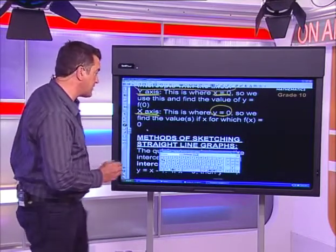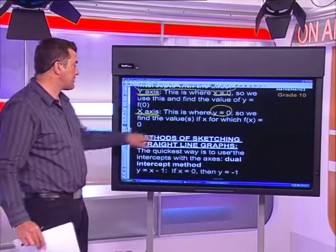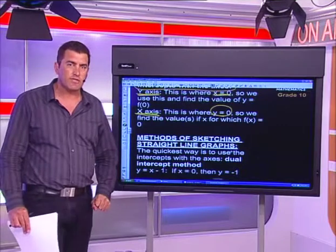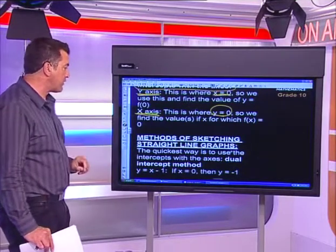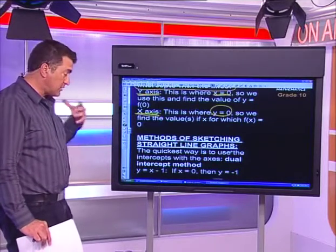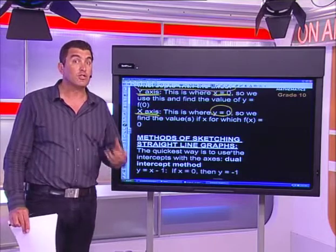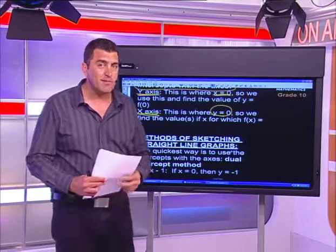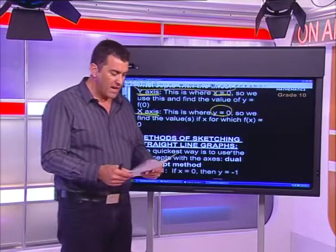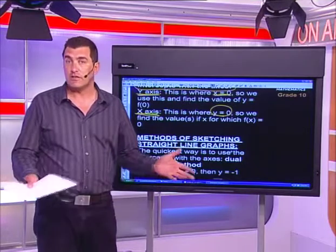Methods of sketching the straight line graphs. And I want to end the show with this tonight. The quickest way for you to sketch the straight line graph is to use what we call the dual intercept method. That means find the x-intercept, find the y-intercept, and connect the two, and there's your line.